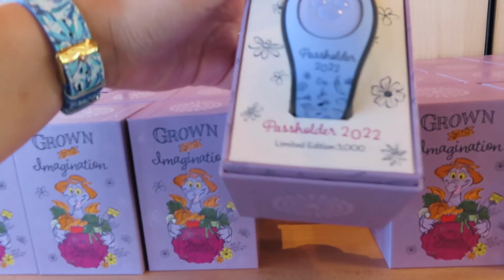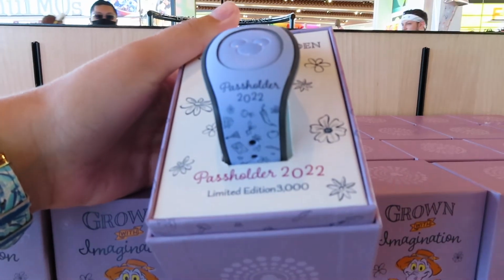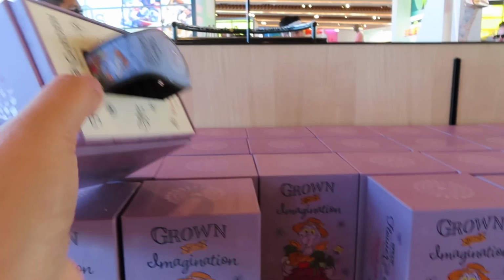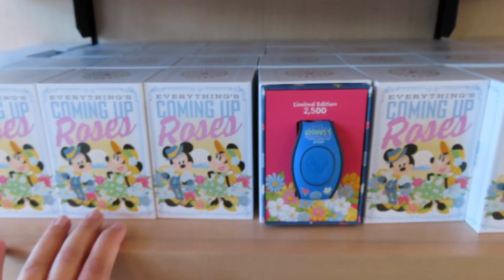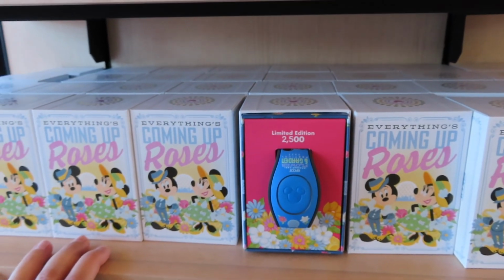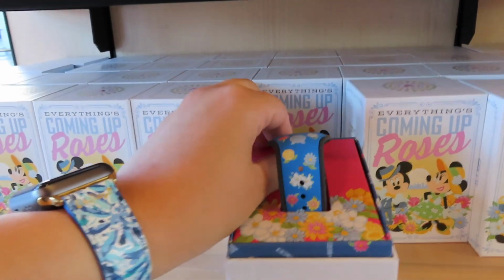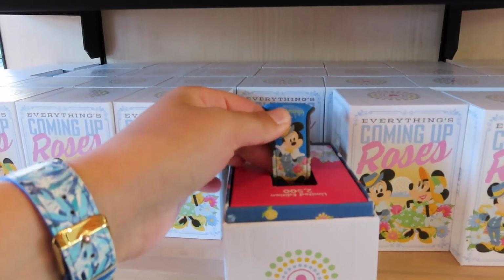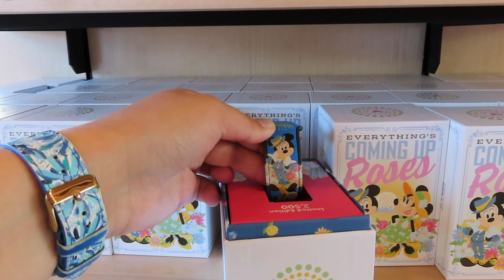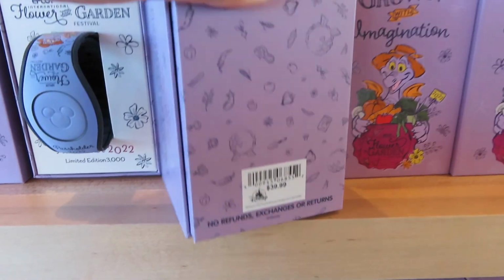Right here is the pass holder MagicBand. 3,000 made. Pass holder 2022. Flower and Garden Festival. And this is the pattern. We also have this one right here. Coming Up Roses. This one is super cute. I love the blue on it. It has Spaceship Earth and a bunch of flowers. And then on this side, we have Mickey Mouse and Minnie Mouse, all dapper. The pass holder MagicBand is $39.99.